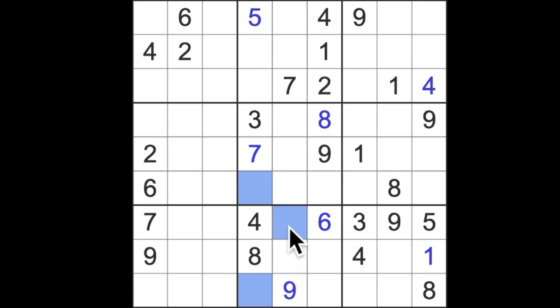And this is 1, 2 as well. I have 1, 2, 8 across here, and the 8 blocks. This is 8's up here. So actually we've got a pair of 1 and 2 here. Does that mean anything?